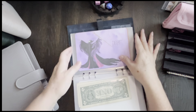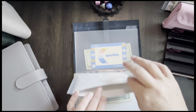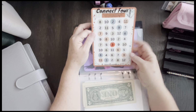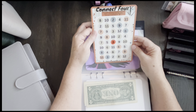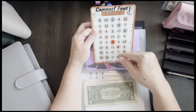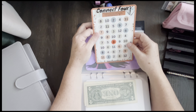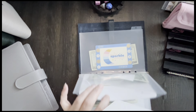Then I have one for debt, to make an extra debt payment. And I just started this one. This is a new game from Debt Free by 43. And it is a Connect 4. So you roll 2 dice, you add the numbers together, and then you find a circle. Once you connect 4, you save whatever amount. So I apparently rolled a 1 and a 2. So I thought that was a cute game.